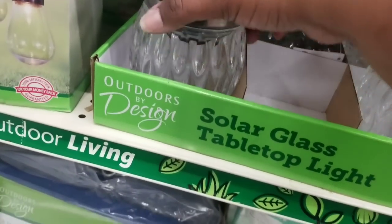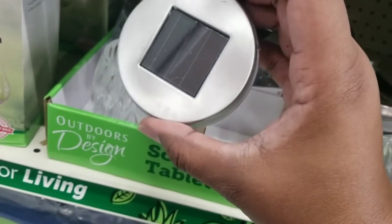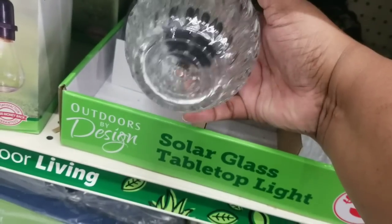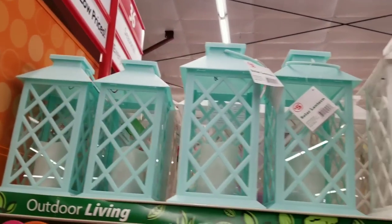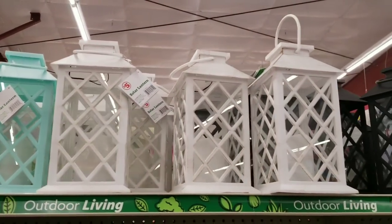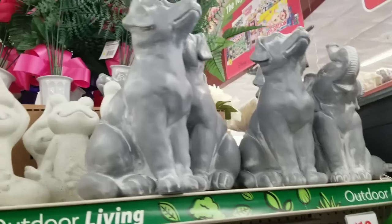Now in the outdoor section, look at this solar glass tabletop lantern. I was surprised at how heavy this was and the quality of it, but it did have a removable top with an on-off switch. This is a gorgeous piece, and at only $3, it's definitely a great deal. Another item in the outdoor section that they have are these solar lights as well. They may look familiar because they do sell these in Dollar Tree Plus for $5, but you can get them at the same price at Family Dollar.